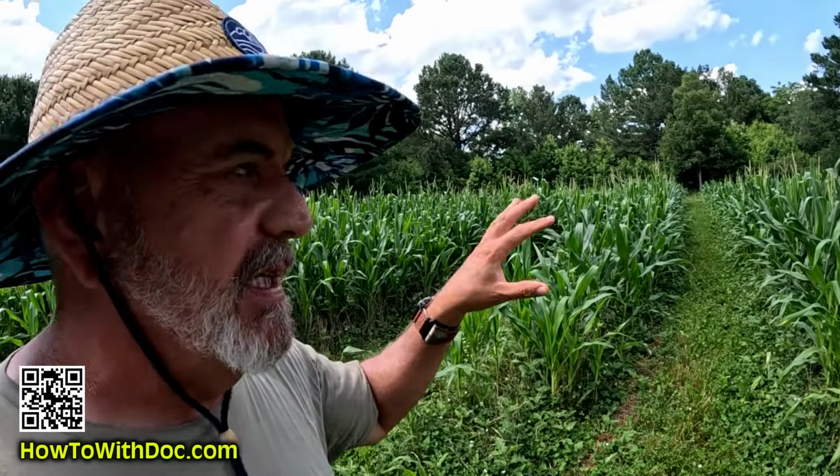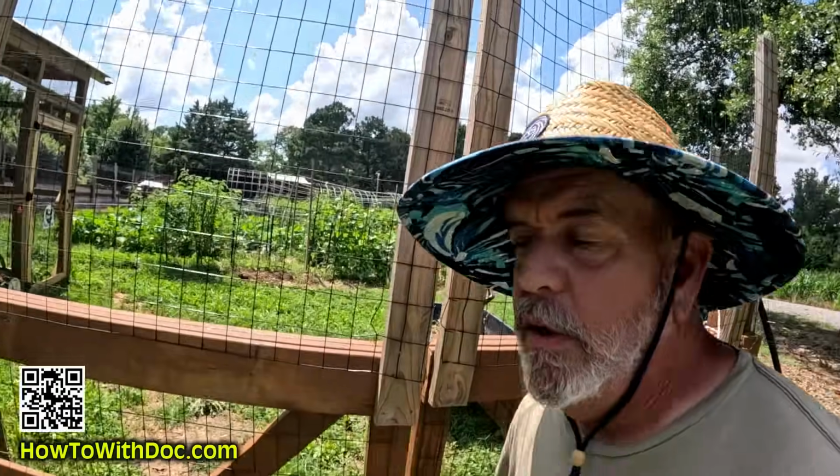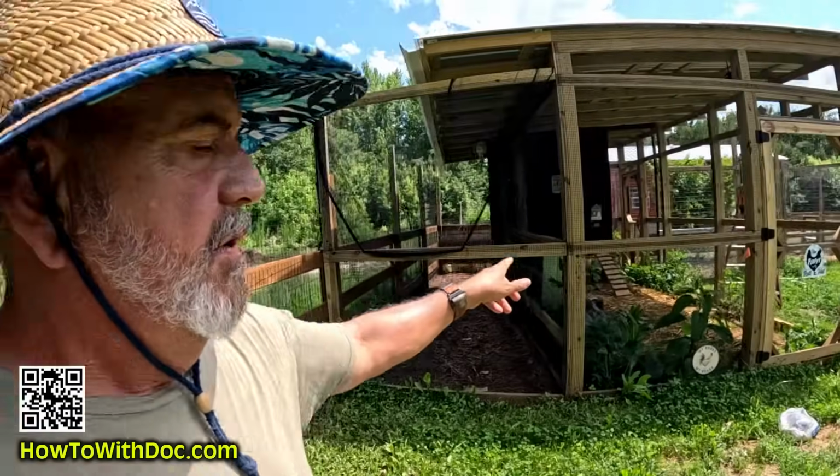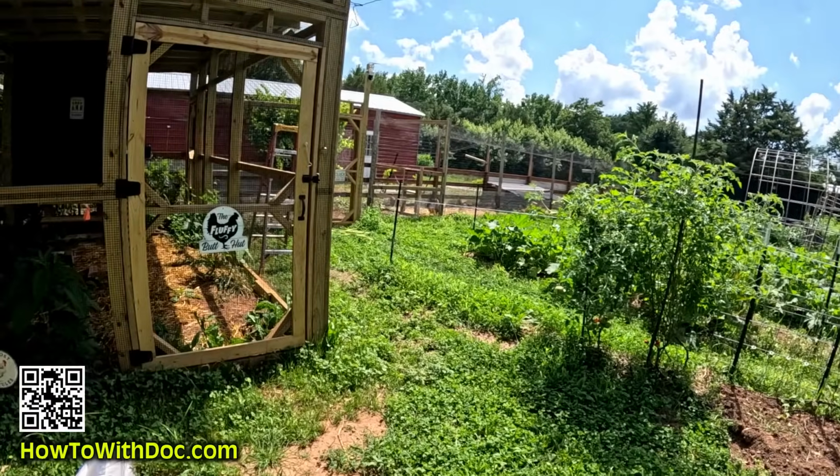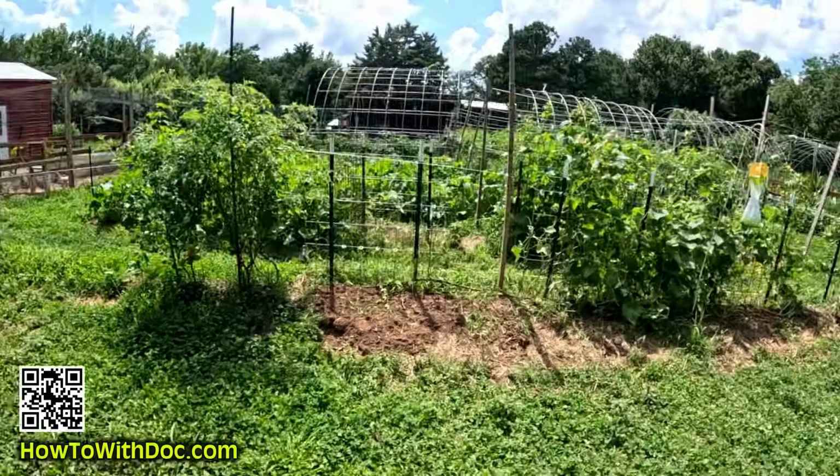But this gives them the comfort instead of having an open field. Now, chicken coop 2.0, the new chickens will be here in a few weeks. 15 new birds, they'll be inside here. There's the other girls. I think I'm going to feed them. But man, let me tell you what.